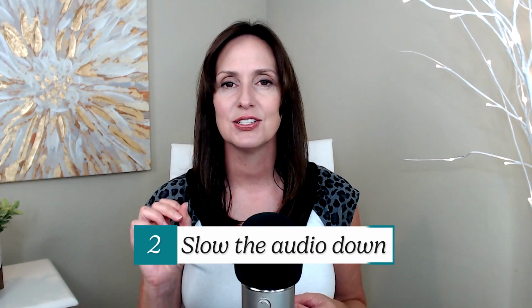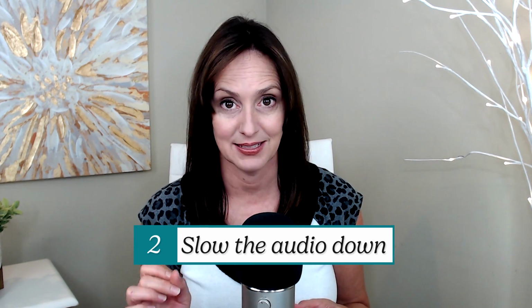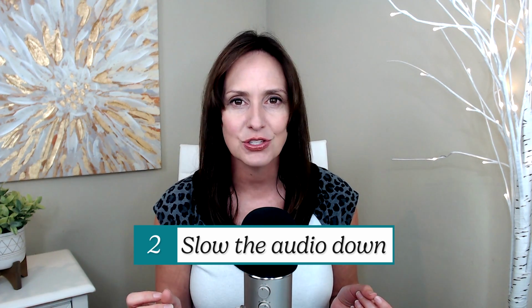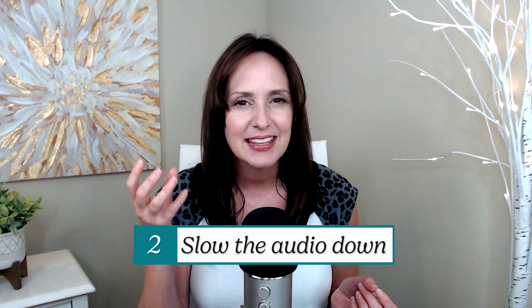Step 2, slow down the playback speed. When you slow down the playback speed, it allows you to really hear the intricacies of the sounds and rhythm patterns that a speaker's using. You can hear those grammatical endings, those past tense endings, the S's for plurals and possessives. And even more importantly, you can hear the rhythm and melody that's underlying the spoken word.